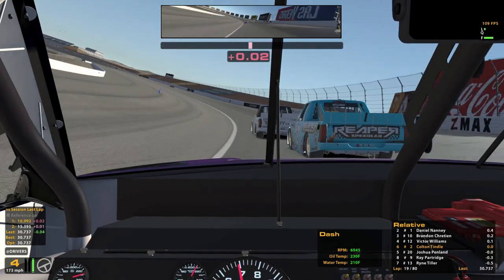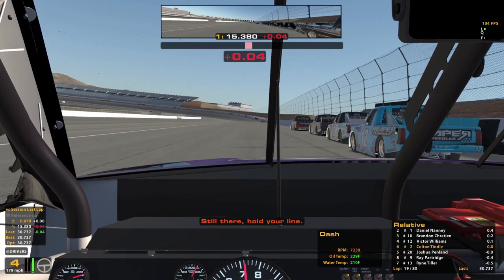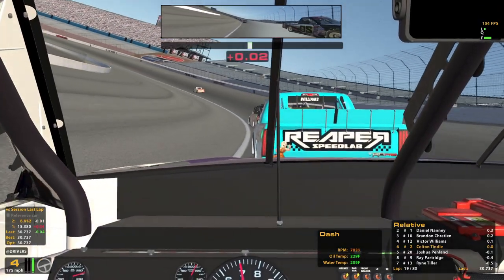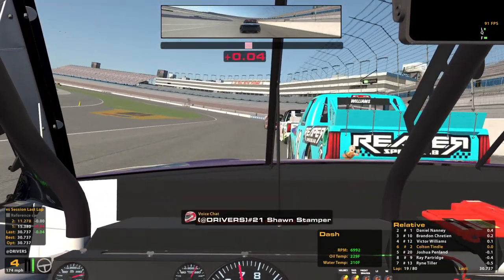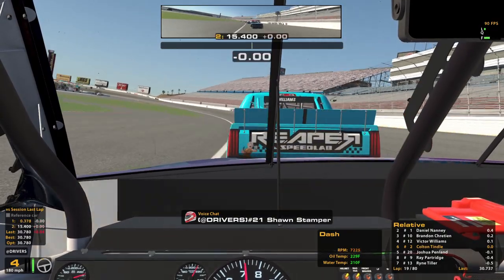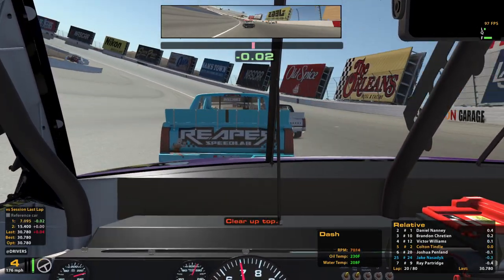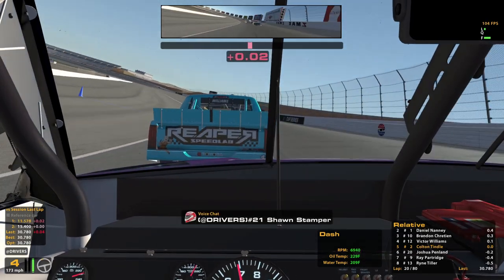Things might be picking up a little bit. They're checking each other up a little bit less, it feels like. Lapped truck up ahead, where are they gonna go? Hopefully the outside. It looks that way, so appreciate that. Smart way to do it. Stay on the outside here, rather than in the racing line down low.